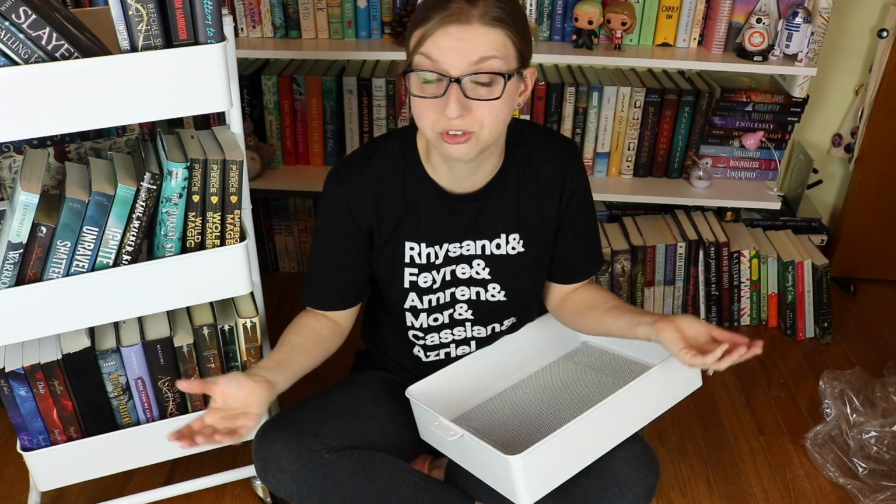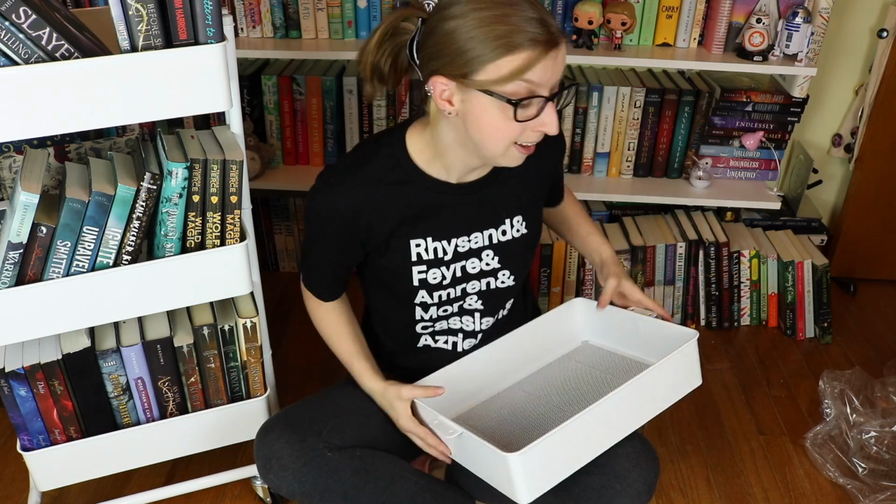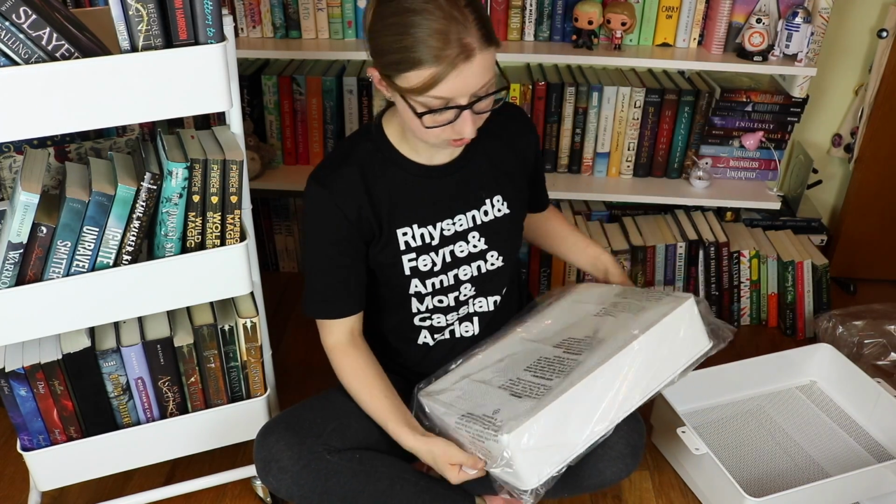Reading is a very simple activity. You sit on your butt and you open up a book. You don't need tools to help you do reading. It's a very simple process. But like the consumer-driven Americans that we are, we like having things. And this is one of those things. And fortunately, this is a fairly inexpensive thing to have that pertains to your hobby, that is reading, that doesn't need things.